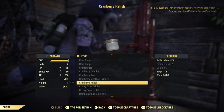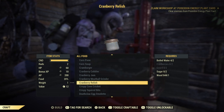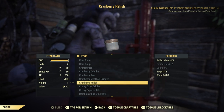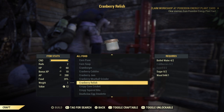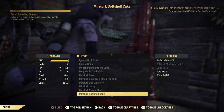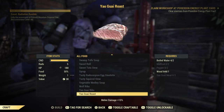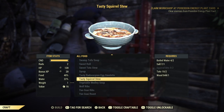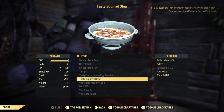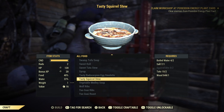So cranberry relish, boiled water, I explained. Cranberries are at the Grove. Gourd, you go to Rally Clay's bunker, don't forget to plant it. Sugar can be made from snaptail, which is at the river I showed you near the overseer's camp. Wood, self-explanatory. Tasty squirrel bits, squirrel stew. And salt you find at the golf course on the dining room tables, like I said. Squirrels for the squirrel bits. If I didn't explain that, you get squirrel bits from squirrels.